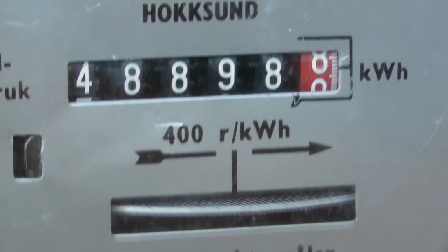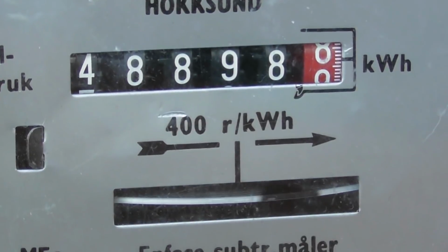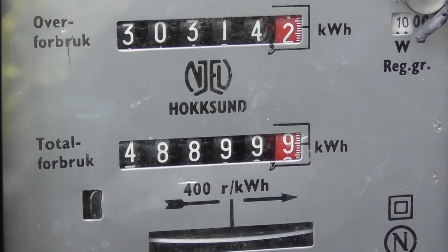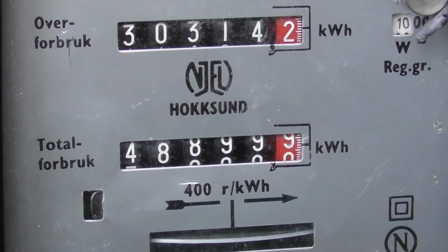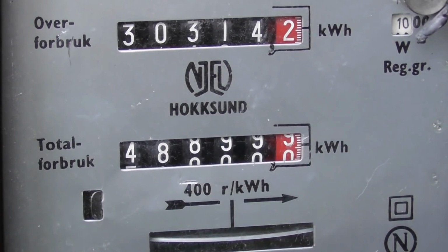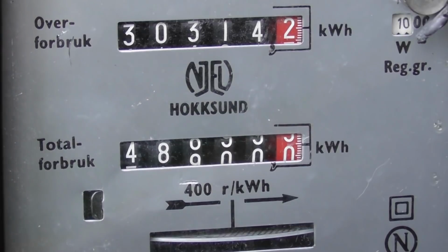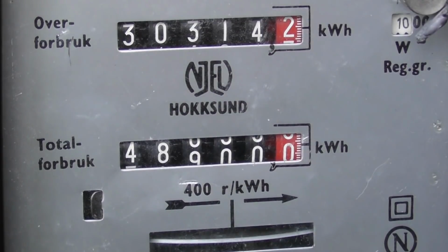That's close to the rollover, and the top register has moved to the 7, it's going up slowly. There we go, 48900.0.